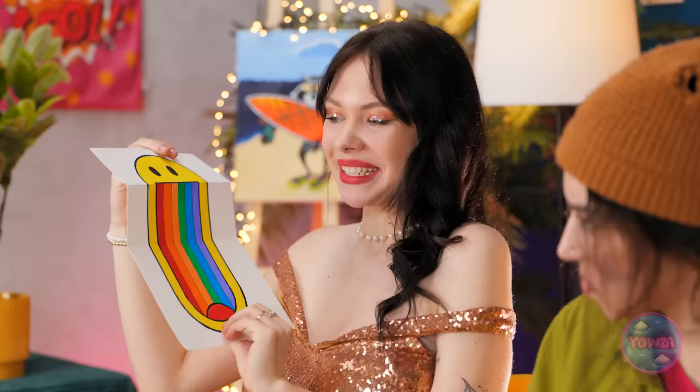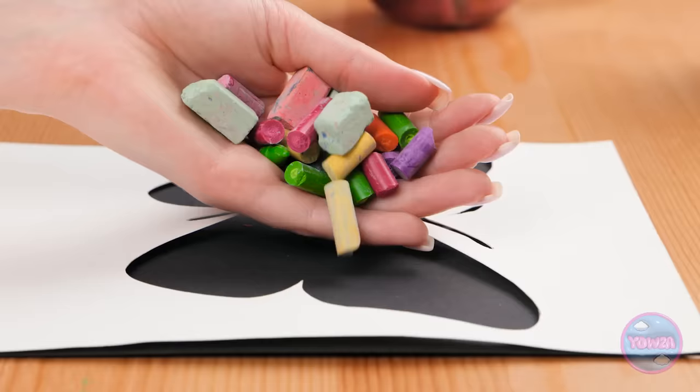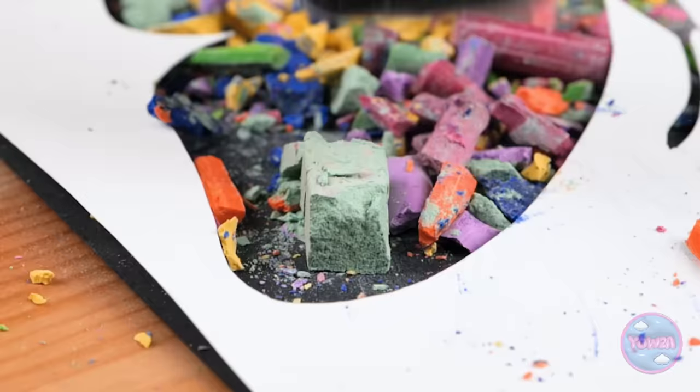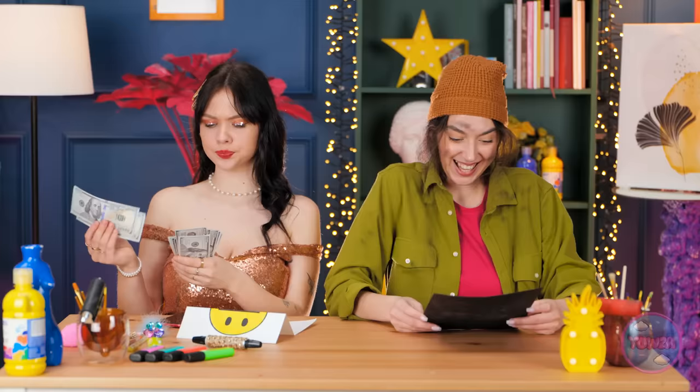Wow! My jaw is dropping! Brittany hasn't even started yet. There must be something I can use. Oh hey, I found my old chalk. I can definitely use this. I just need my trusty hammer. I'll quickly make a butterfly stencil. I'll place it on a sheet of black card. Next, I'll put the chalk on it. And then, it's bashing time! Oh yeah, that feels good! This really works out my tension. Now I can remove the stencil. I'm left with a beautiful butterfly.